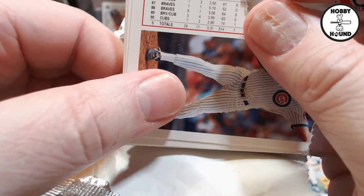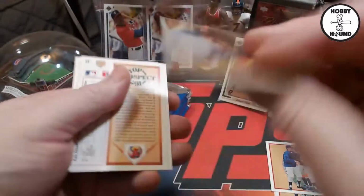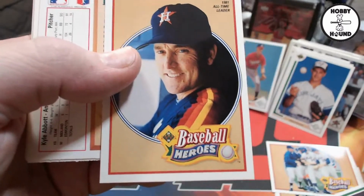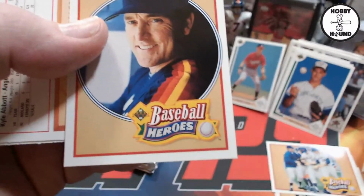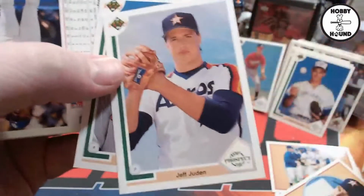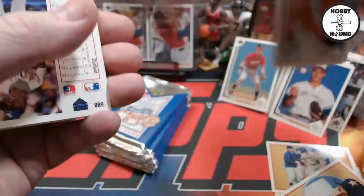So they have no number autos. Number to 35. That's pretty cool. That would be one to own for certain. That's a cool one. So now we have 6 of the Heroes cards and a whole lot of prospects. Jeff Juden and Kyle Abbott. That would be the first Kyle Abbott we pulled out of there.